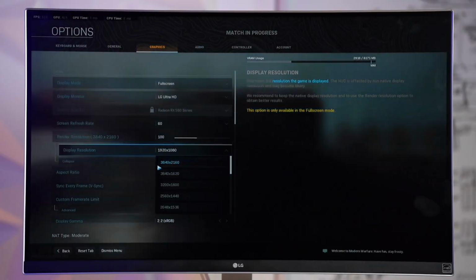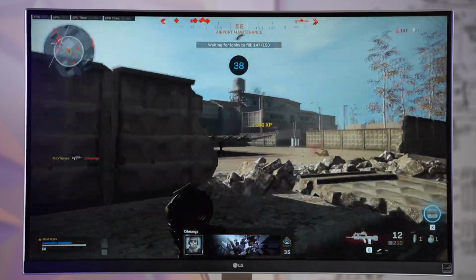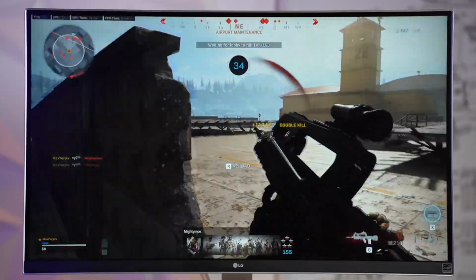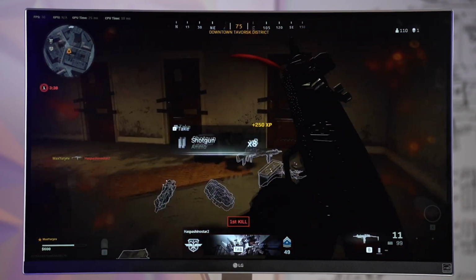4K resolution, 3840 by 2160. Let's do it. Got 2 of them. Getting about, look at that, the same FPS that we used to get before. All right, so now that we're at 4K, we're getting about 55, 56, 49, 48 FPS. Oh, come on, let me get him. Yes, got that dude.